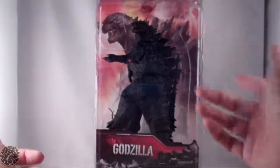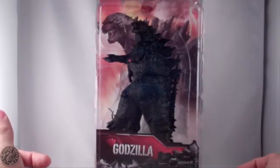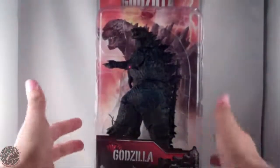In the background you can see a wonderful artwork of Godzilla, and it wraps all the way around to his tail, so you can see that too. And let me just move my camera slightly. On the back we have a nice read-up of Godzilla.